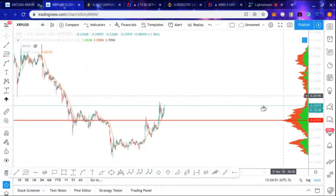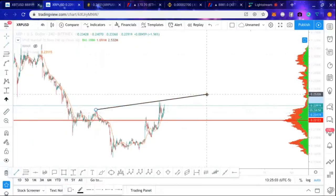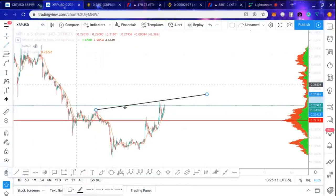I think XRP could easily rally up to, well, if it gets above 25 cents, basically what I'm looking for is for it to break this level somewhere just like this. If we can get above the previous high, roughly at 24.5, it's likely that it continues up, and this could actually possibly even be looked at as an inverse head and shoulders. Some traders may treat this as that.